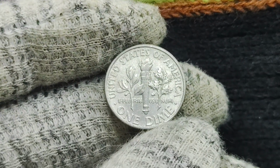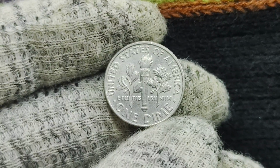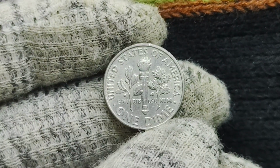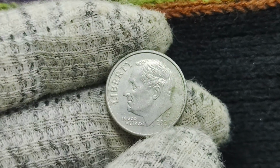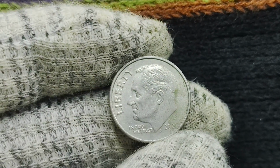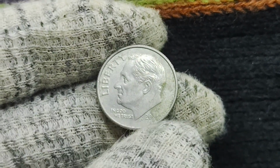They could be sitting in your collection, or even buried in the change jar on your desk. Some collectors have found these rare dimes by simply searching through old coin rolls or inherited collections. So, the question is, could you be holding on to one of the rarest coins in history without even knowing it?